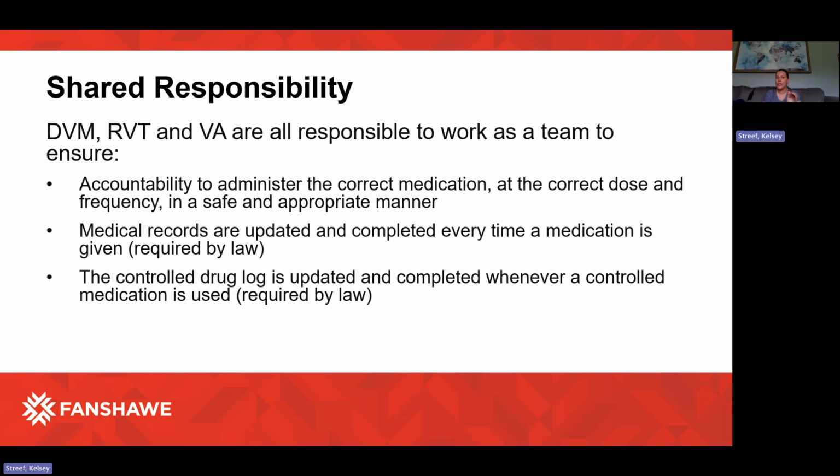Medical records need to be updated and completed every time a medication is given. This is a requirement through the CBO. So this is law. This is a requirement through the accreditation of the facility. Anytime that medication is being administered, it needs to be in the medical record, because as we know, and I've said it time and time again, if it's not in the medical record, it didn't happen. And imagine if it's not in the medical record and someone reads that and goes, oh, so that medication wasn't given yet. Perfect. I'm going to go give it. And now we've double dosed that animal on a drug that we shouldn't.